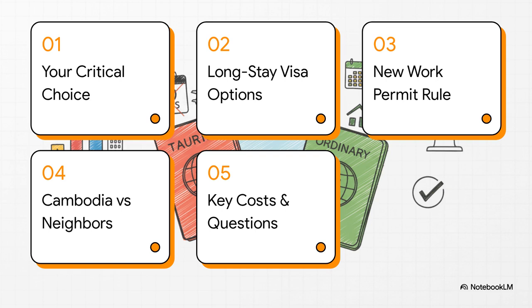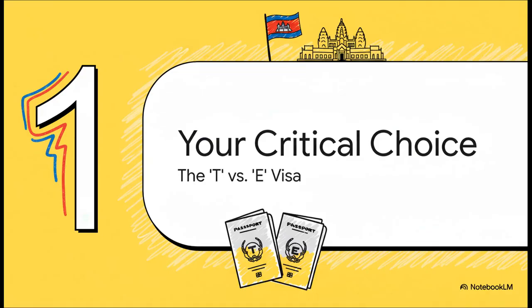We'll cover 5 key things: that critical first choice at the airport, what your long stay options are, a really big new rule about work permits you have to know, how Cambodia stacks up against its neighbors, and then we'll wrap up with key costs and some common questions. We'll keep it super simple. All right, let's dive into that first big decision you have to make right when you arrive.